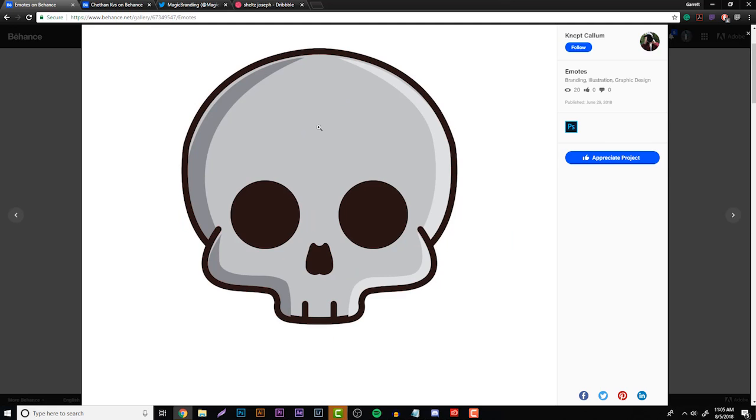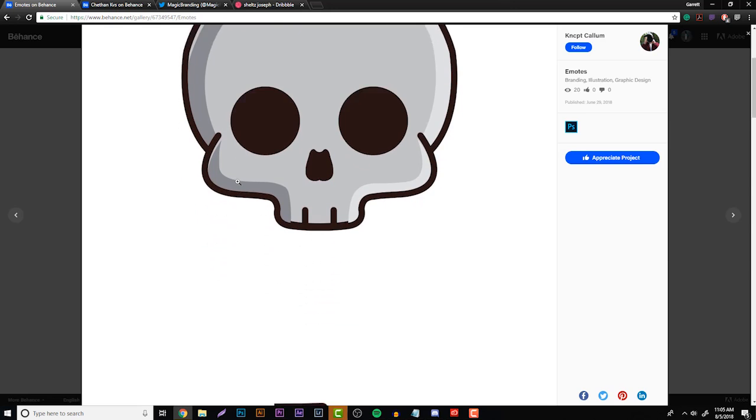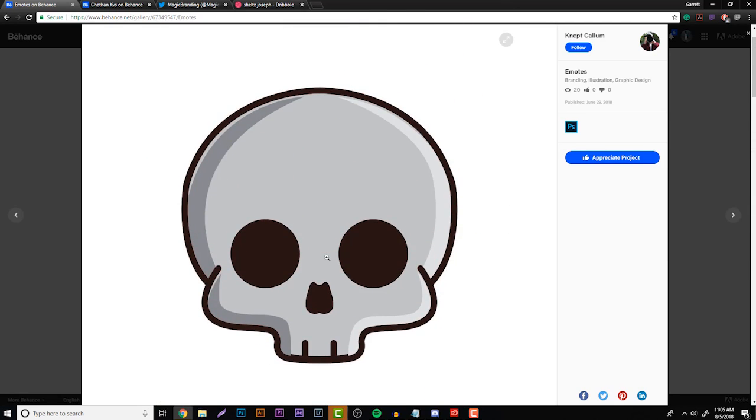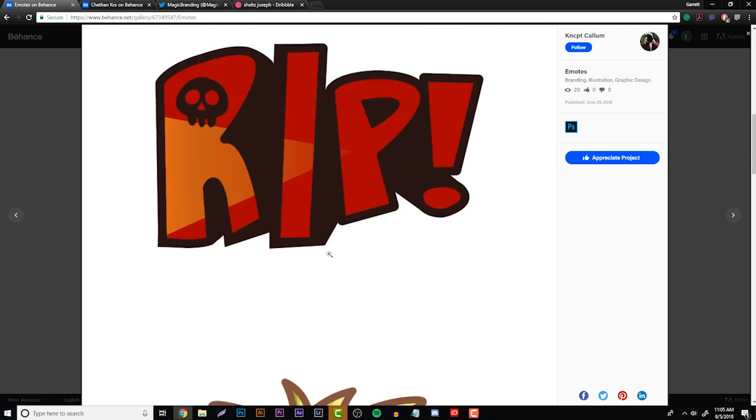So going off of that, what I would really like about all of your emotes that you should do a lot more is the very simplistic cartoonish style. So these three are especially really good because they're cartoonish, they follow a theme, they follow a style, and that's what you're gonna get hired for. You're gonna get hired for making these playful emotes.